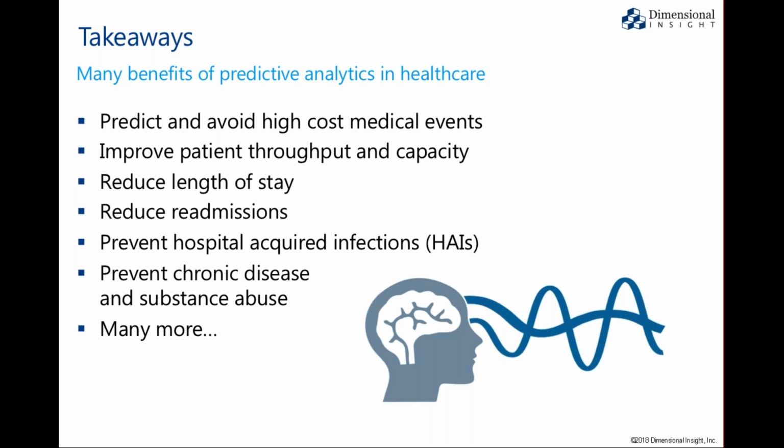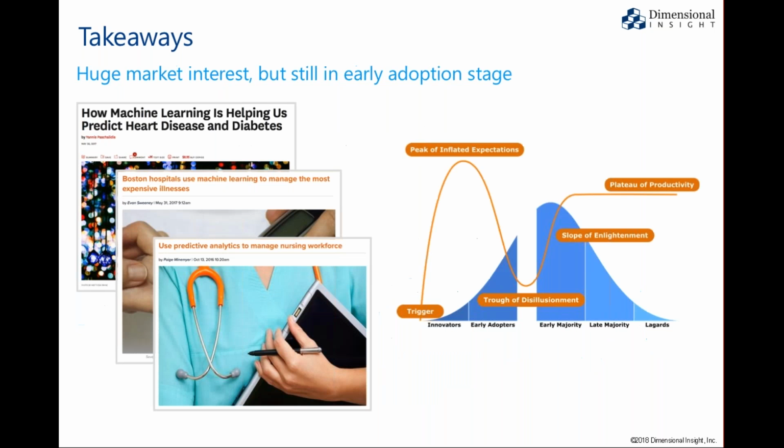We believe there are many potential benefits of predictive analytics in healthcare, ranging from reducing cost, improving productivity, improving quality of care, and improving the overall population health. The market interest in predictive analytics in healthcare is huge, but there are quite a few reasons to be cautious.